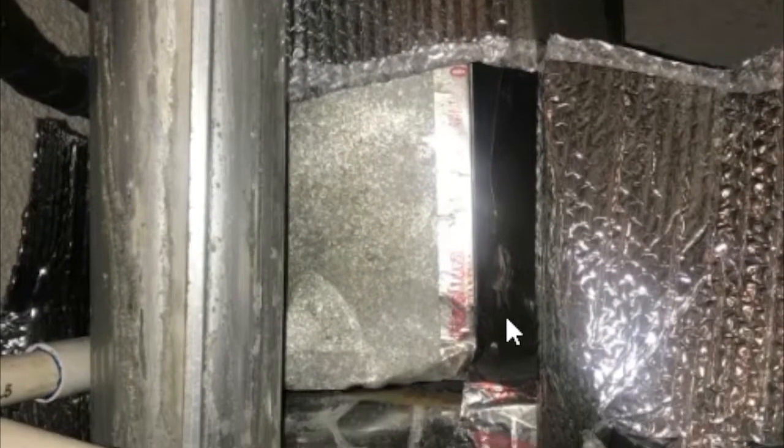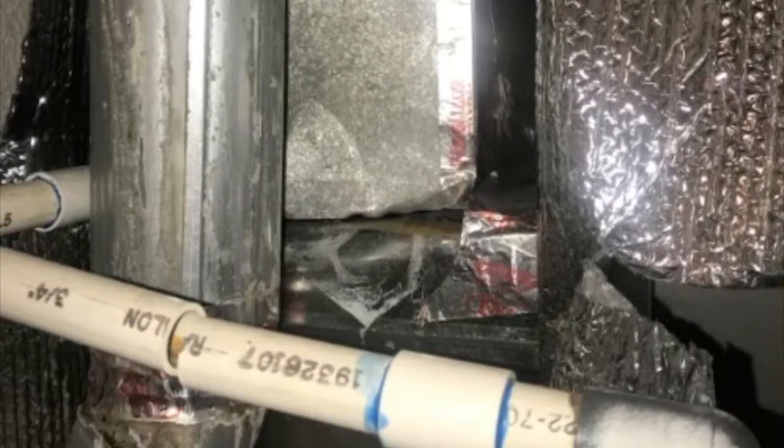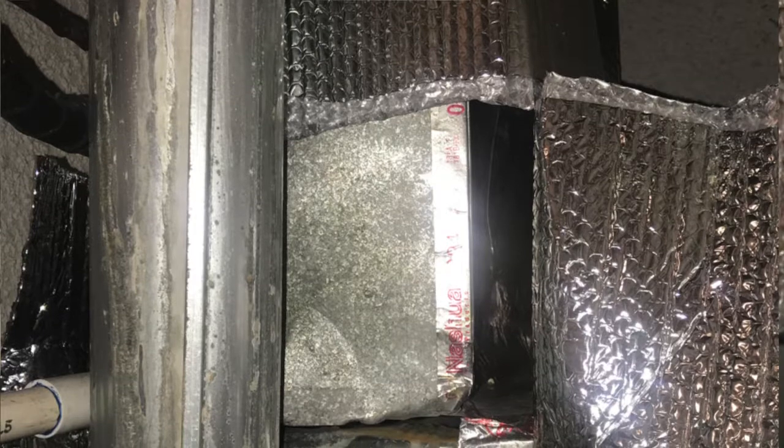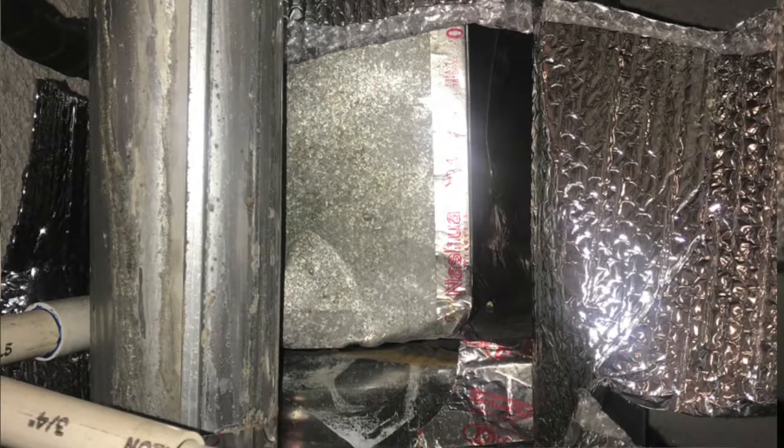The system had not been properly sealed and the installation had been covered up by a bubble wrap type of insulation to conceal the poor installation. Here you can also see more corrosion coming from the vent stack, which could have been a possible source of damage to the circuit board.